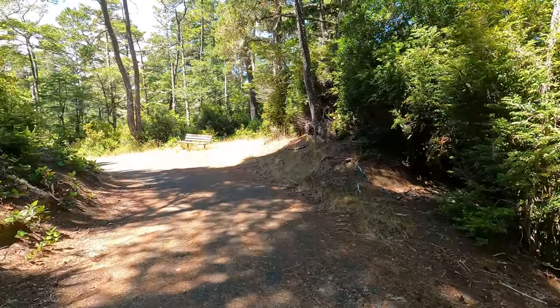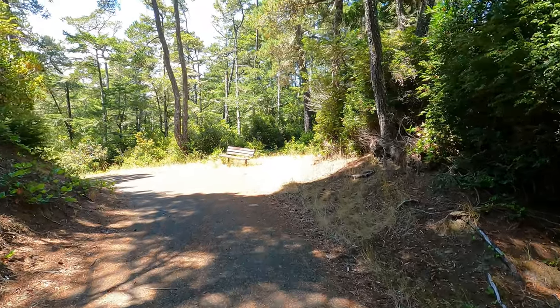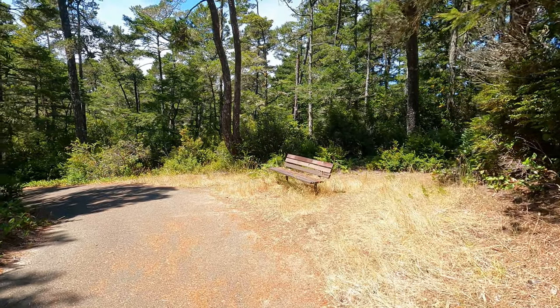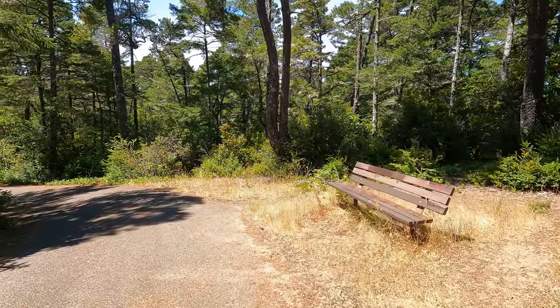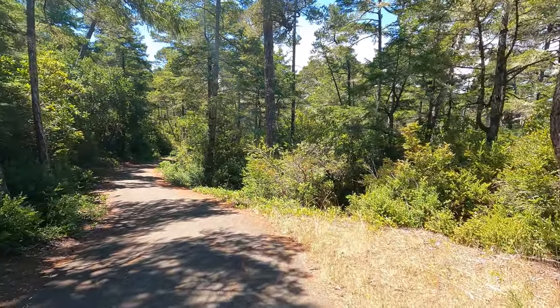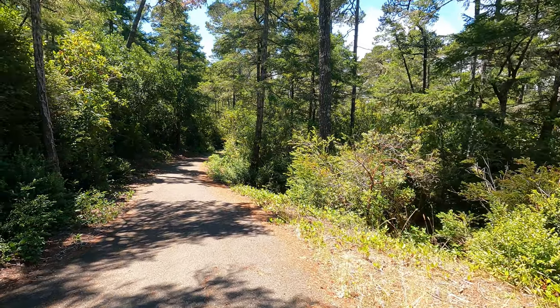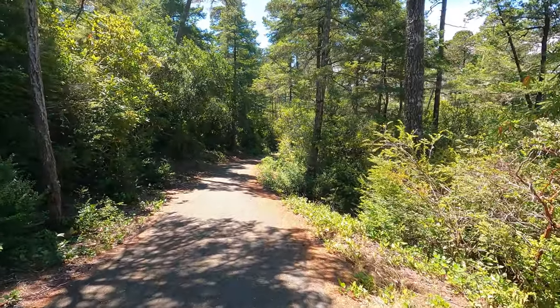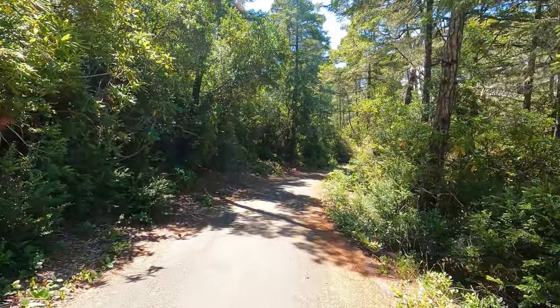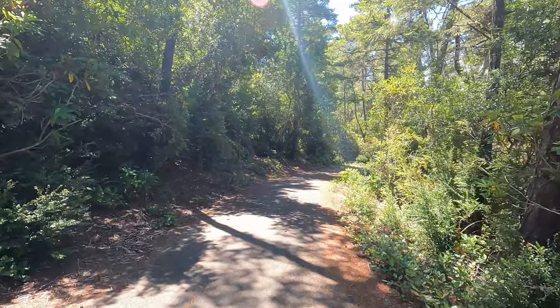Another bench. So you can see there are plenty of resting points all the way around. One thing you do have to be careful of in spots, the pavement rises up because of tree roots, and you have to be aware of that just in some certain areas, not to trip over them because they can be hard to see.